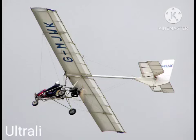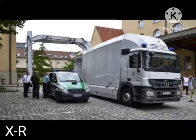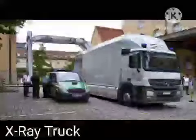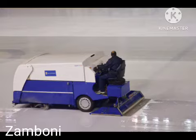U is for ultralight. V is for Vespa. W is for wheel loader. X is for X-ray truck. Y is for yowl. Z is for Zamboni.